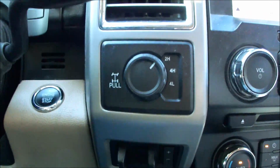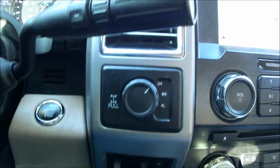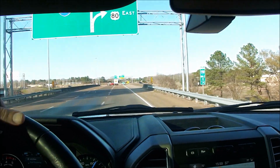You can see it's got the electric shift on the fly. They call it four-wheel drive, but look, don't shift it on the fly. Just stop, or slow way down before you do it, because they are finicky. It's got the built-in trailer brake controller for the tow command.